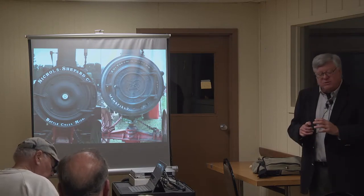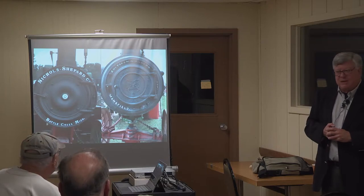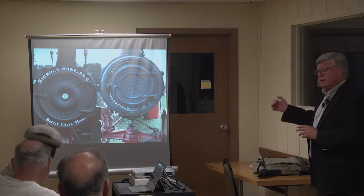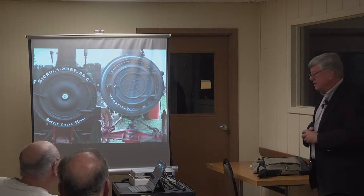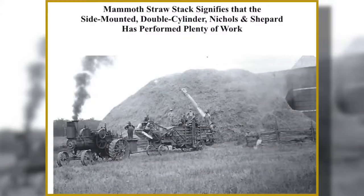Altman Taylor also built threshers under license from Nichols Shepard. If you go down to Mansfield, Ohio, there's still the remains of some of the Altman Taylor plants there, but they were almost one in one with Nichols Shepard. We're going to come back to that later on.